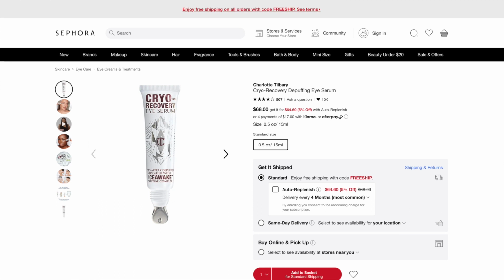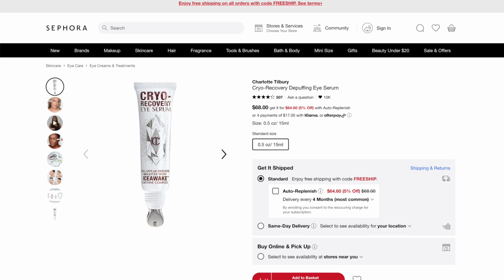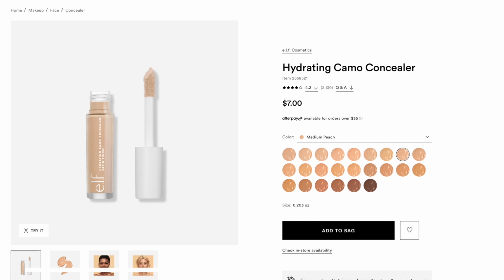Before I go in with concealer, I'm going to go ahead and apply a little bit of an eye cream underneath my eyes just to keep the concealer from looking heavy. This is not drugstore, but this is all that I have up here. It's the Charlotte Tilbury Cryo Recovery Eye Serum. I'm just gonna use the tiniest bit of that, kind of just press it between my fingers and just press it underneath the eye. I'm using a bit of a thicker consistency concealer, so I really wanna make sure that my under eyes are hydrated so that it doesn't look heavy.